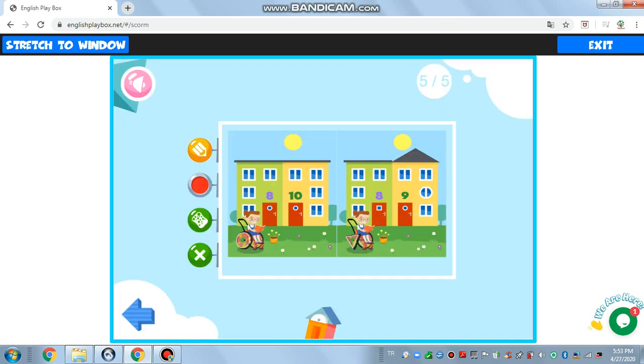Okay, next. Okay, let's play a game. Listen. Look at the pictures. What is different? Okay, look. Is it different? Yes. Look. Is it different? Yes. Look, look. Is it different? Yes.